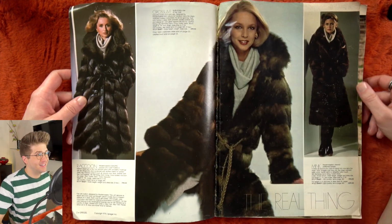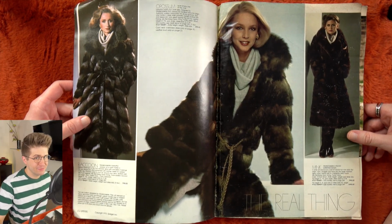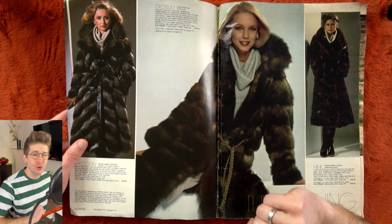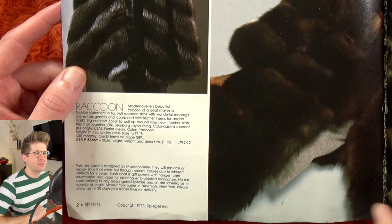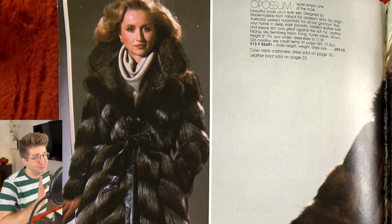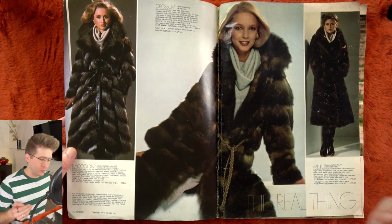Furs. I cannot escape them. I just can't believe how many furs in 70s and 80s magazines and catalogs. It truly was. They were pushing furs so hard. These furs are interesting. They're kind of pieced together, I guess. You can see that it's like these chevron kind of strips. It's possum fur. So it's these strips that kind of make this kind of like a ribbed pattern.